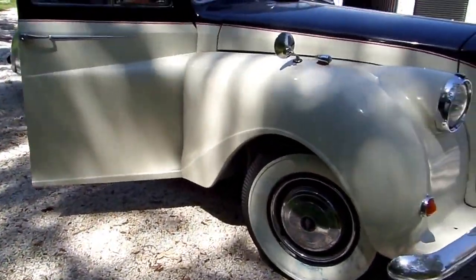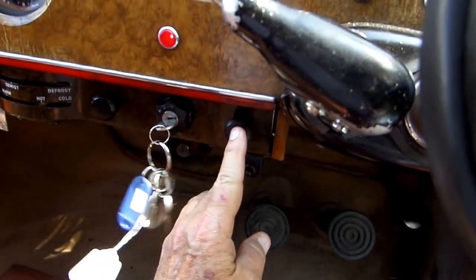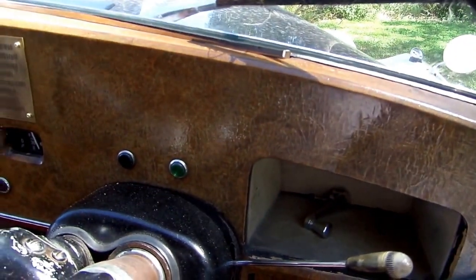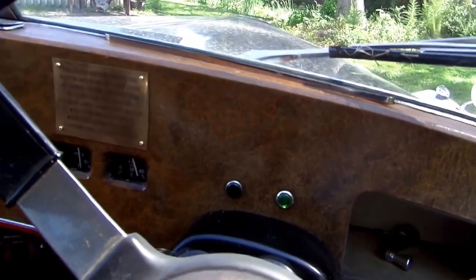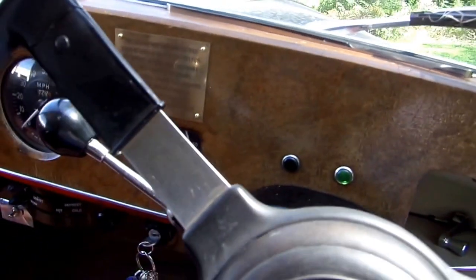But here's a good, honest car. You can get in it, drive it down the highway. As you can see, we're just sitting here. I'm just going to turn the key. It's got an external fuel pump on it. I don't know if you can hear it, but that's the motor running. I did not touch the gas pedal. I just pushed a button. This motor runs perfect. No smoke, no drips, no issues. So, you got yourself a running car.